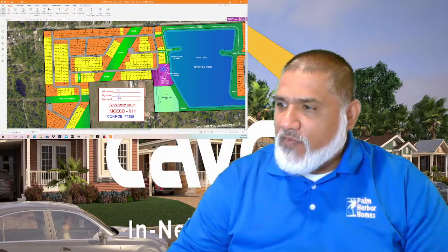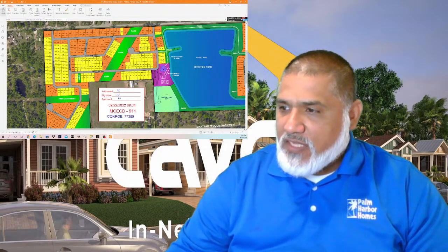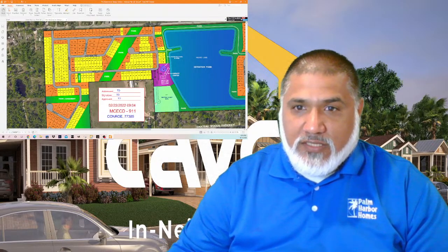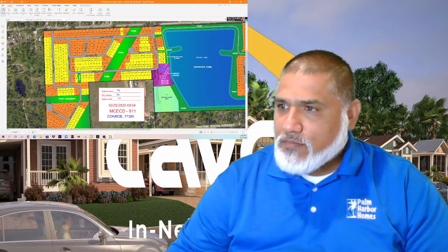So this is going to be the volleyball pickleball court, and then this is going to be the basketball court here. This area here is already fenced in. This is where the water treatment plant will be that services not only the reserve on Sleepy Hollow, but also the new subdivision that's going to go behind here. So this is phase one.